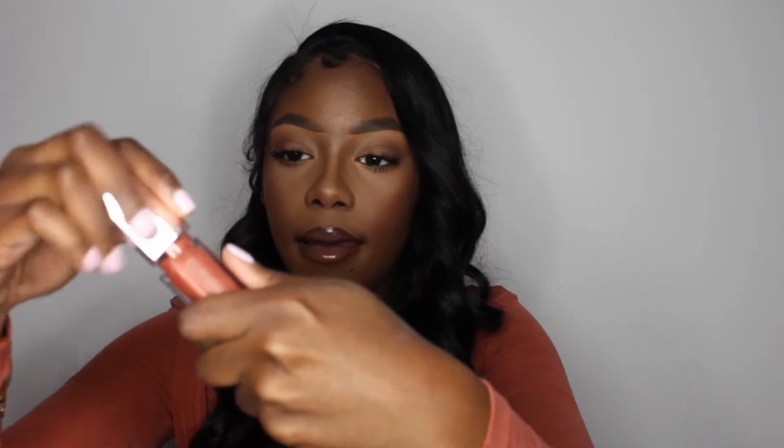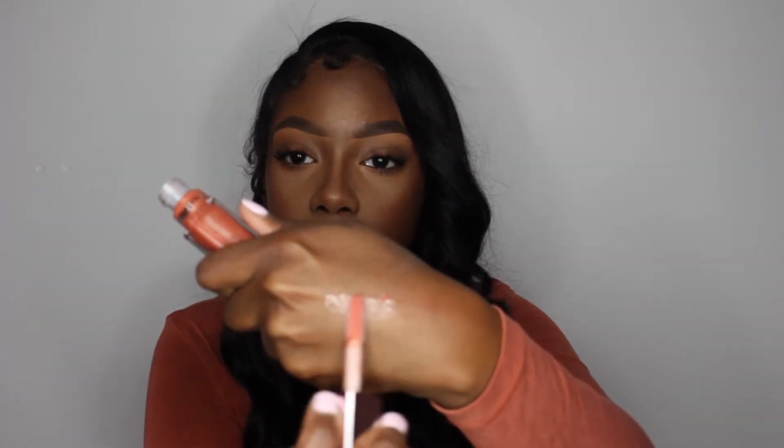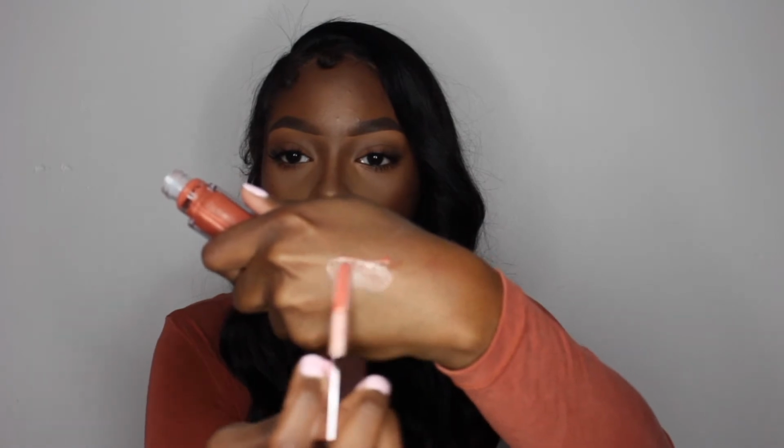I got the Fenty gloss. I got, which one is this? This one is Gloss Bomb, but I think it's called Fenty Glow. I got, you can see. Ooh, I might put it on now.